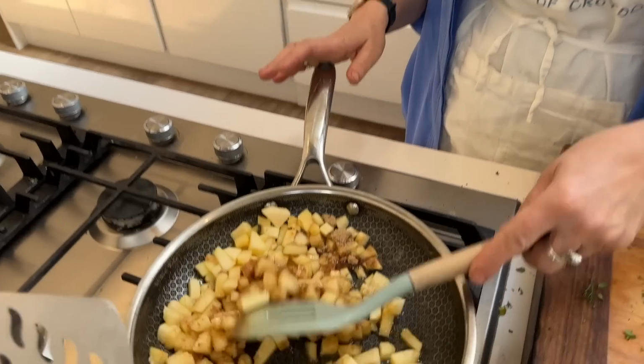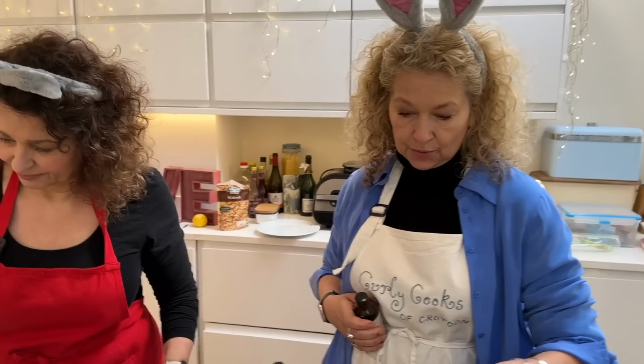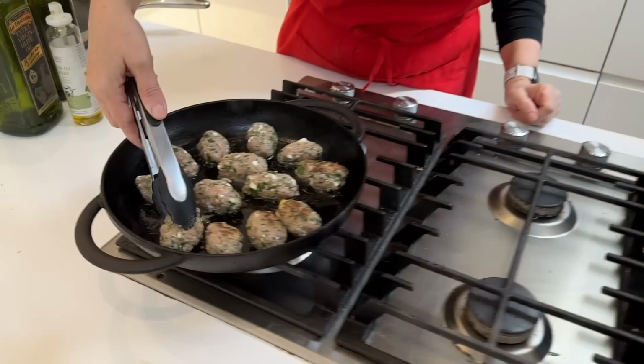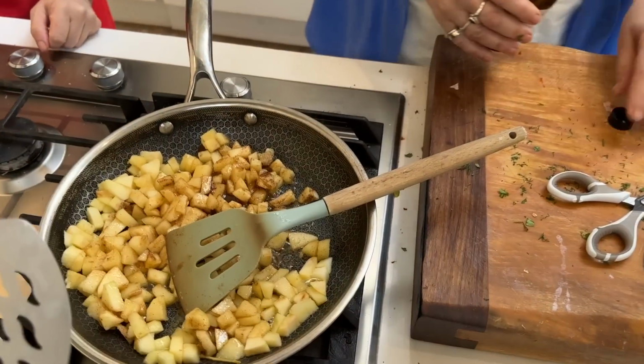She's had a tidy up, so things have gone all over the place. So I'm going to have a little teaspoon of my Zazu vanilla. I love vanilla. Ooh, yeah.